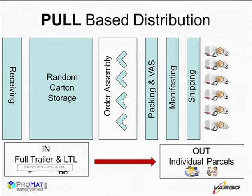So in most of the e-commerce worlds that are practicing pool-based distribution, I might have a carton of storage in every single one of these areas. I gather my product, my items. You might think of technologies from voice picking, RF picking, cart picking, but I'm gathering product. I'm not picking discretely to an order. I'm picking this product, putting it onto a cart, and going down to an order assembly station.